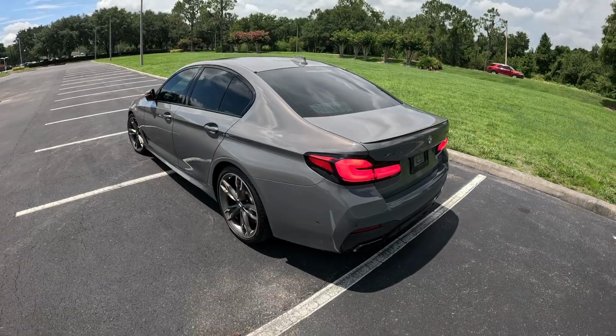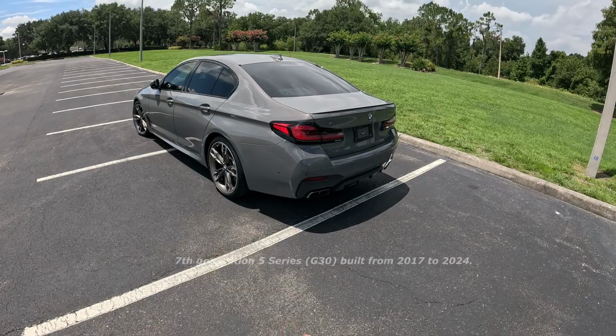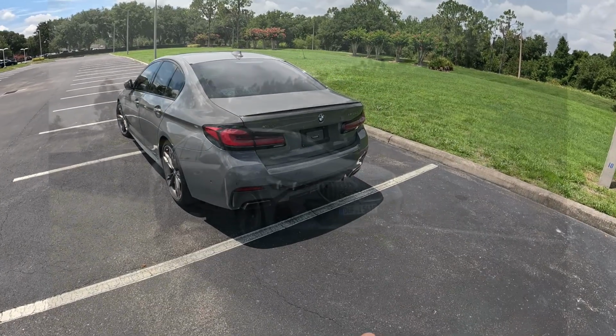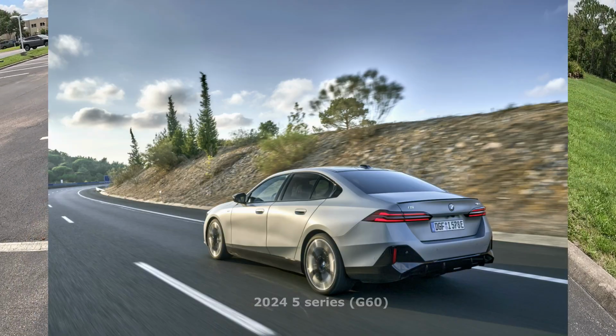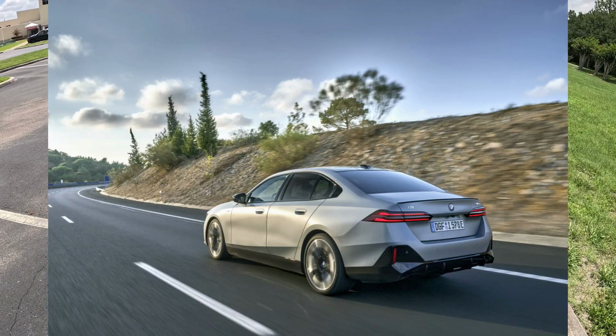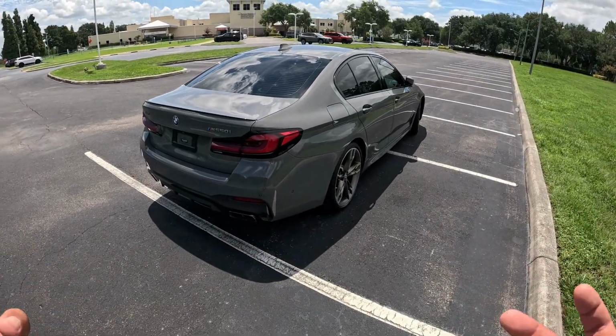Now, of course, this is the G30 generation of the 5 Series, which is awesome looking. I don't really like the new one that came out in 2024. It kind of looks like an electric version. BMW's recent designs have not really caught my eye, but this one does reflect what BMW is, such a sporty, European-looking sedan.